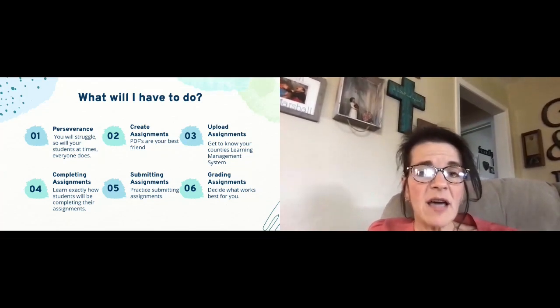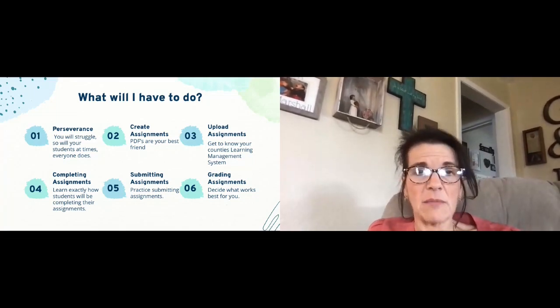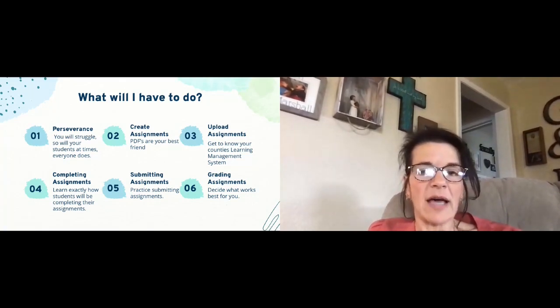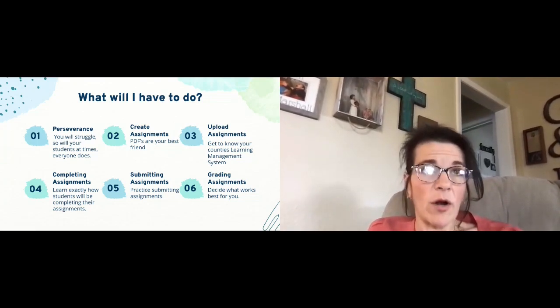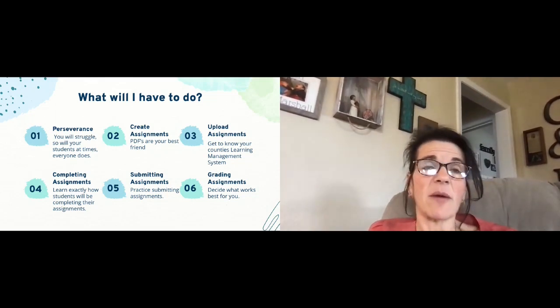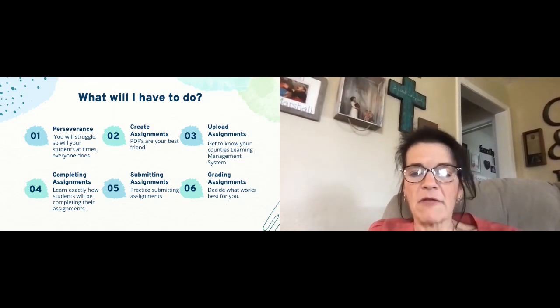And then completing assignments, you need to learn how students are going to see your assignments. You're going to need to learn exactly what it looks like from the student side. And that's not tricky. 1 or 2 assignments and you'll know exactly what you're doing. And then how they submit those as well. A lot of times they're going to have more than one option. In my county, there's 2 different options, and I quickly learned through grading. One way was a whole lot easier for me, and it didn't really make much difference for my students. So I would just ask them, please go through Clever, because it makes it easier for me to grade your papers. So you can play around with that as well.